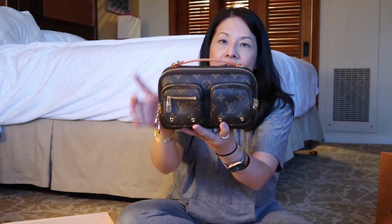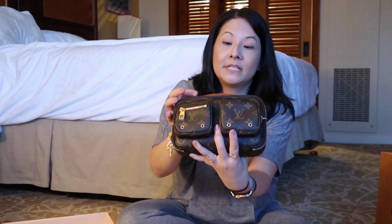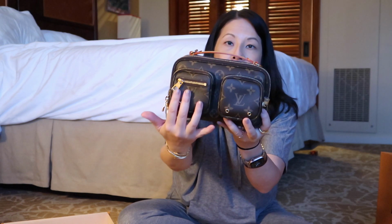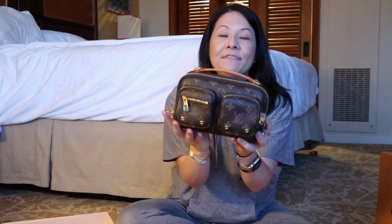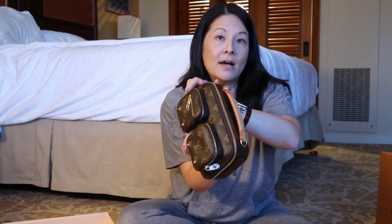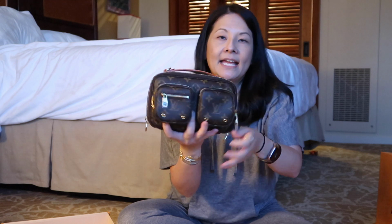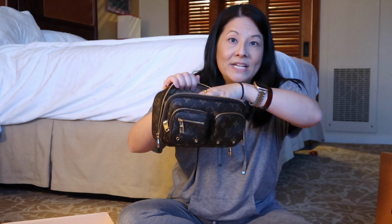Kind of reminds me of the Bouchette Matisse in terms of the top handle, but that's really cute. And it has these front pockets here, which is really versatile, I think. It's definitely smaller than the Bouchette Matisse, but I was looking for, again, a crossbody style smaller bag. I have a lot of totes, and I have some very small types of wallets, but I wanted something kind of like this in between.